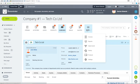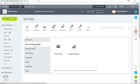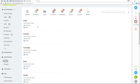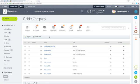Okay, so for this we just need to go to the CRM settings and then into form and report settings and then custom fields. So you can see here, this is where you would get access to create a custom field for any of the CRM elements. And in this case, we're going to add a new custom field to the company.